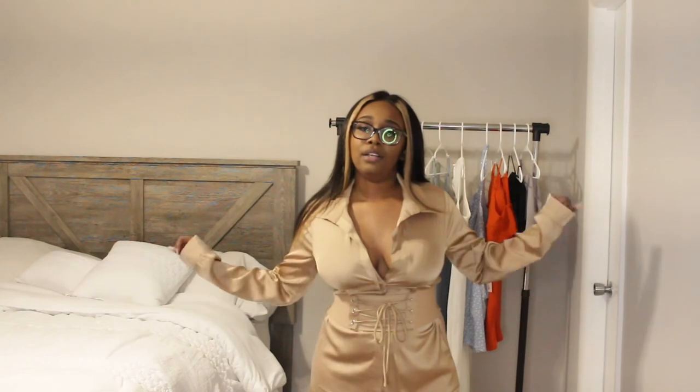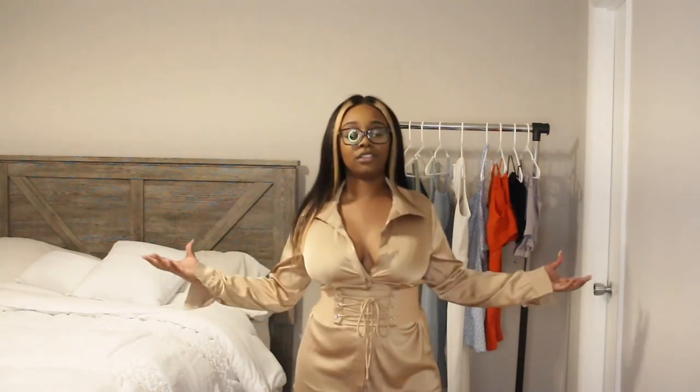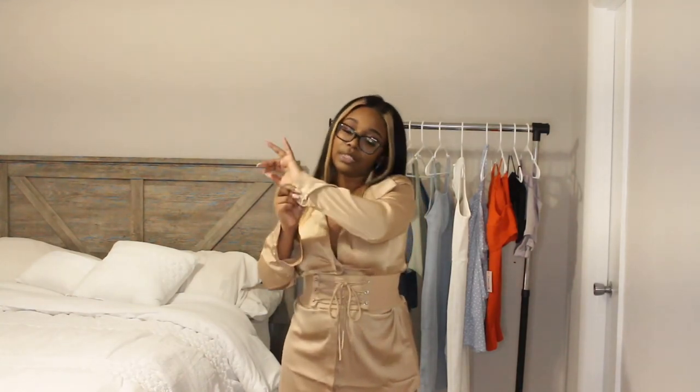This is called the first priority mini shirt dress, I believe. If not, it'll be on the screen. Correct me if I'm wrong. You can button the sleeves or you can leave them undone. If you button the sleeves, it'll look tighter like this, which is how I'm gonna wear it, but I'm not gonna button and do all that right now. The bottom buttons all the way down, okay? Because it is a shirt dress, but it's like satin.